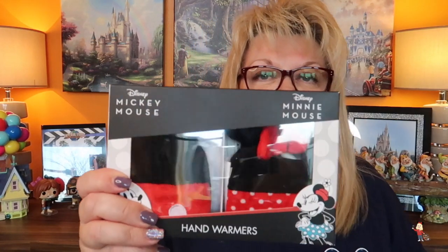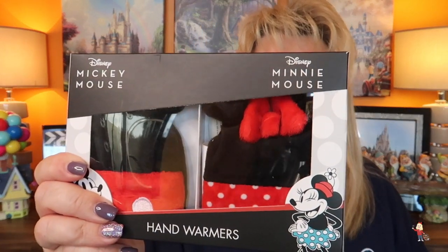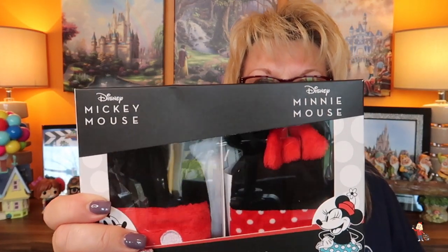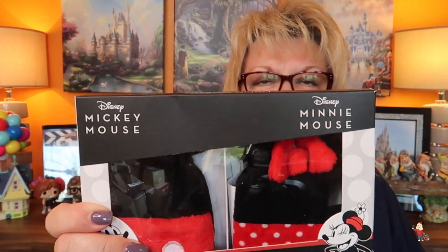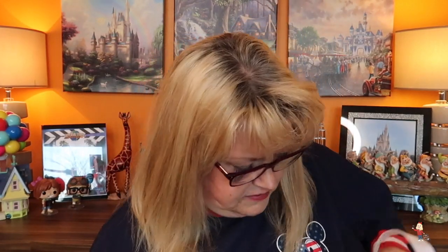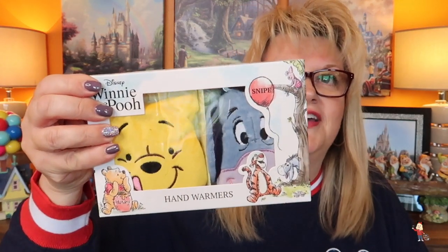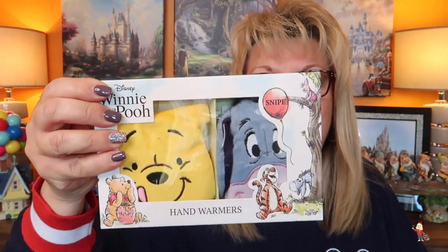We have got hand warmers. These, I've not seen these before, so these are Mickey and Minnie and these are £4.50. You put them in the microwave and it warms your hands. We've also got the Winnie the Pooh ones, so we've got Eeyore and Pooh, again £4.50.